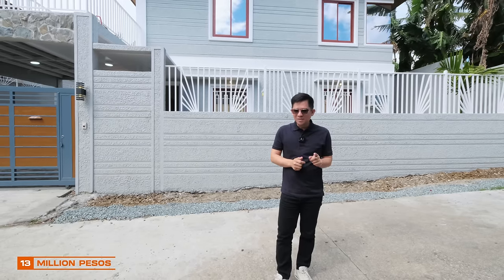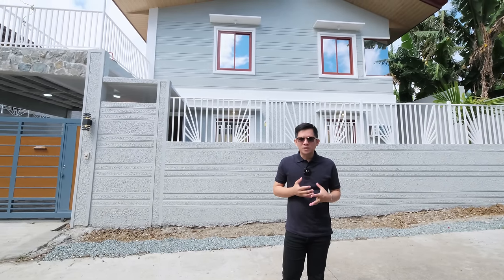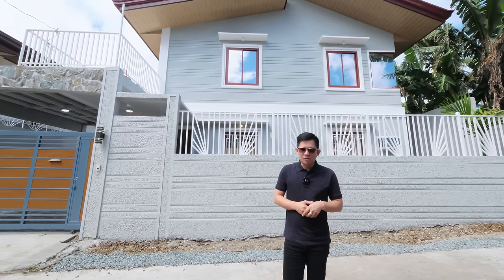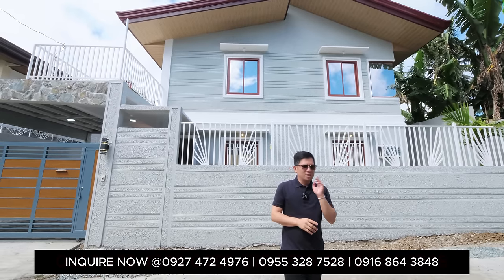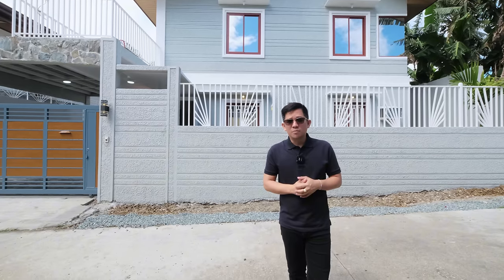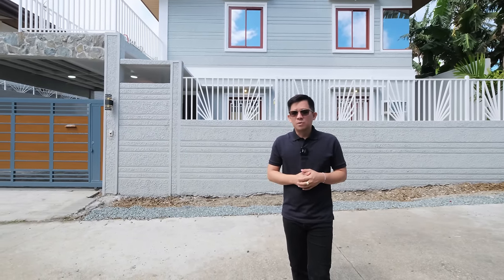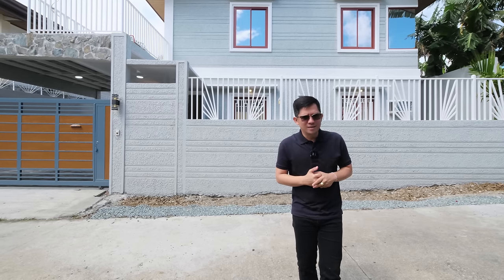This property is selling in the market for 13 million pesos. If you are interested to buy and check out a property in this mountainous area of Tagaytay, guys, contact us today on the numbers visible on the screen. And of course, a shout out to our seller who called us directly, the same way as our locators and our brokers, for always sending a massive property as always.